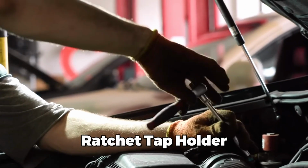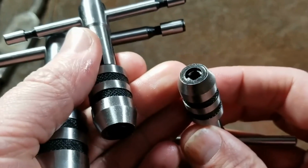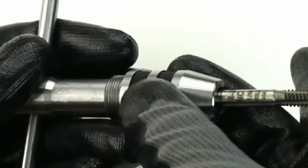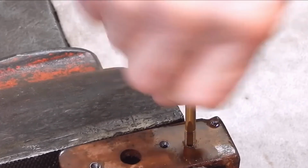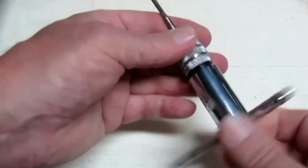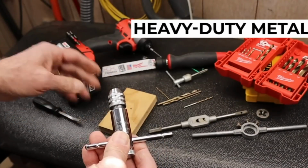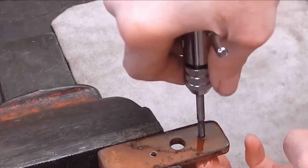Number 8. Ratchet Tap Holder. Introducing the Ratchet Tap Holder with reversible mechanism, an essential tool for automotive craftsmen. Designed for cutting internal threads, this tool features a screw with straight or helical chip grooves that form cutting edges. The tap's tail part is attached to the spigot, while the working part is inserted into the hole.